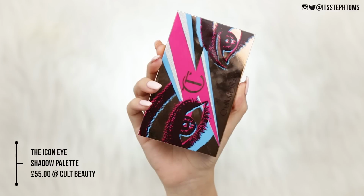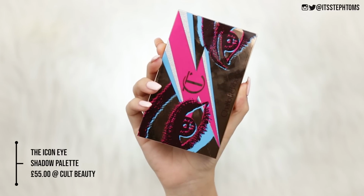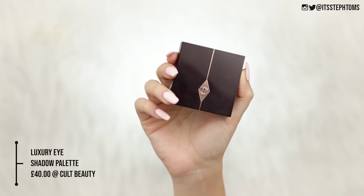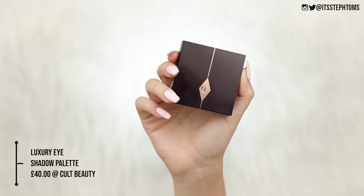So I have a few different palettes. I think I want to try out this one here. It is called the Icon palette. So it looks like this. Lots of pretty colors. It's mostly shimmers though. So I've also got this one here, the luxury palette, color-coded eyeshadows, that looks like that. And this one here is called Copper Charge. Maybe I'll use a combination of both of them and the bronzing powder.